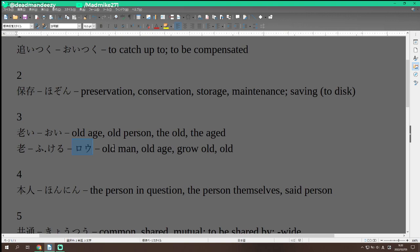Oi, fukeru, ro. An old man with a spoon. Old age, old, or an old man with a spoon. Oi is old age, an old person, or the old.